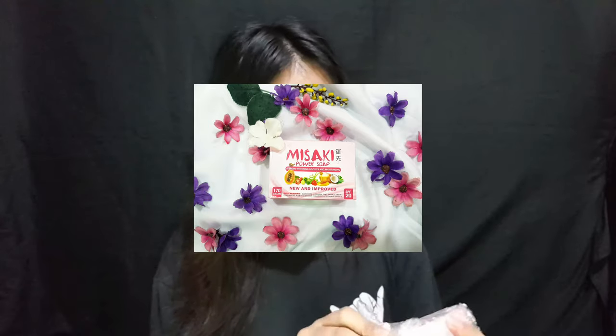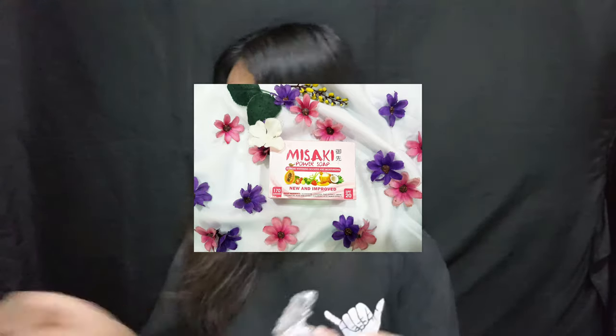So, first, this is a Misaki soap. Hindi ko makita yung ano niya. So, yun. Buksan na lang din natin para makita natin yung soap. So wow, sobrang sealed siya. Malalaman mo talaga na super duper safe yung iyong product kapag bumili ka sa kanila. So ayun, first is the Misaki Power Soap. Buksan pa natin para makita natin.